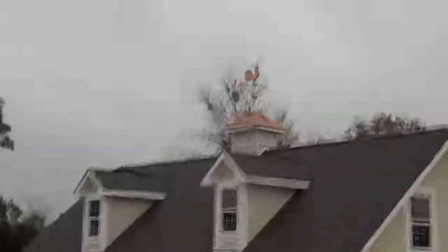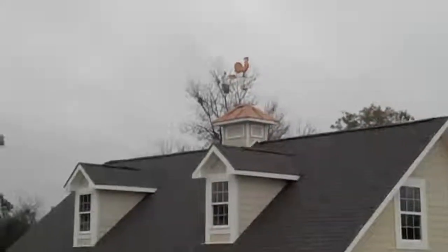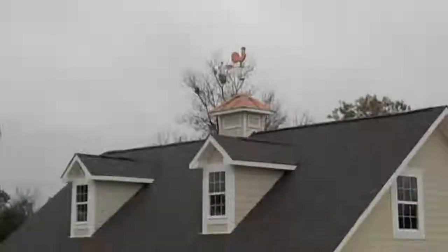That rooster is just getting after that direction. Looks like it's out of the southeast right now. Wind out of the southeast.